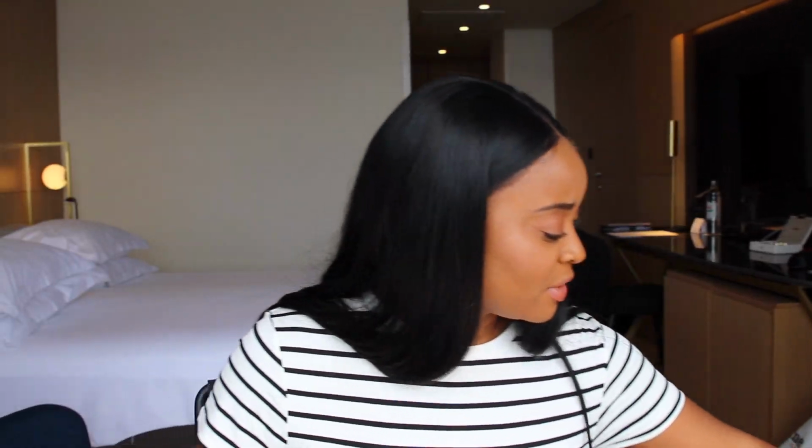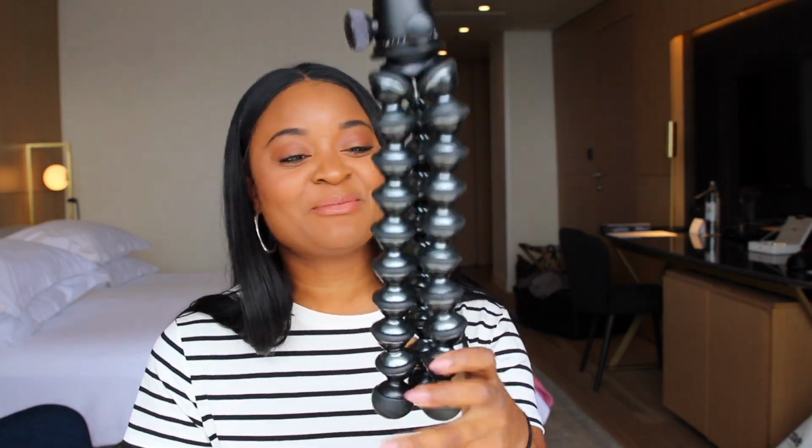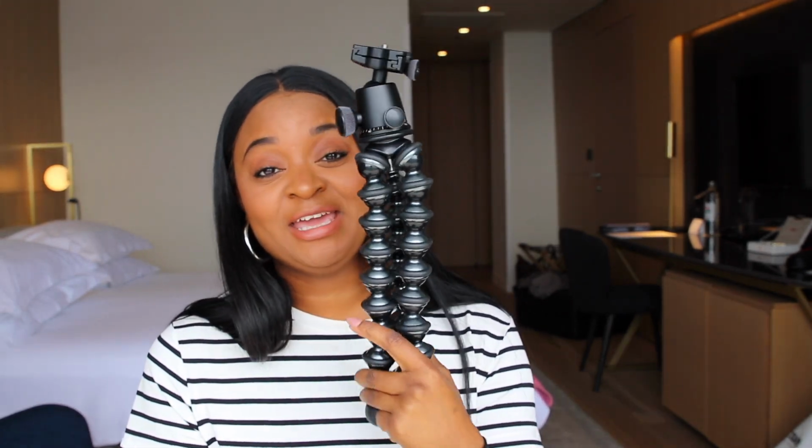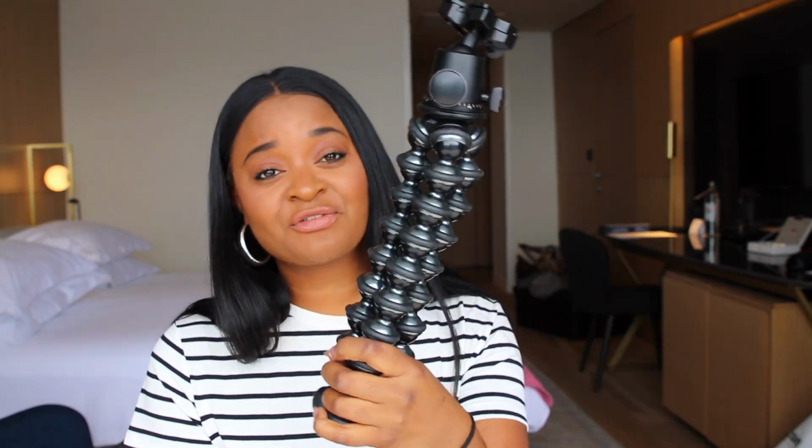The next thing that goes in my bag, which I always take with me, is my trusty Joby Gorilla Pod. This baby is amazing. I actually have one in every single size, and the biggest size for me is the best.